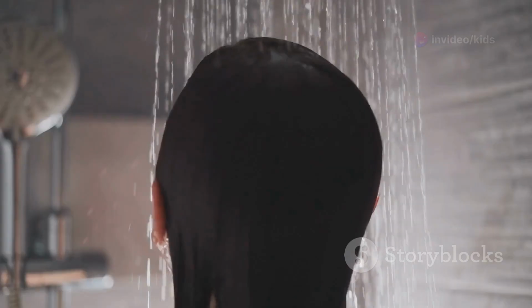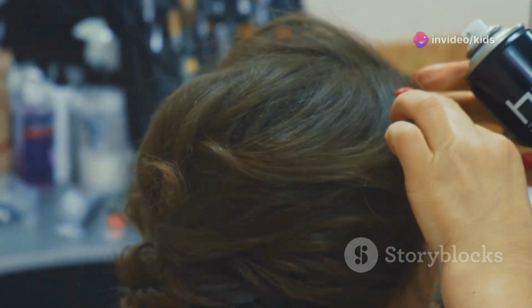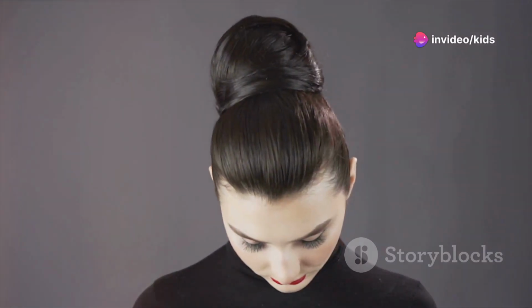Step 1. Keep it simple, but polished. Start with clean, well-conditioned hair. And hey, investing in a high-quality brush? Total game changer.